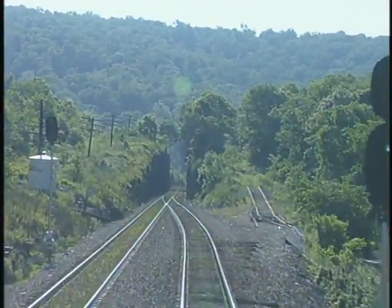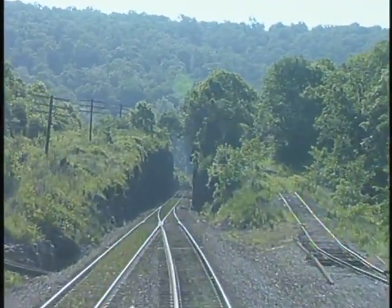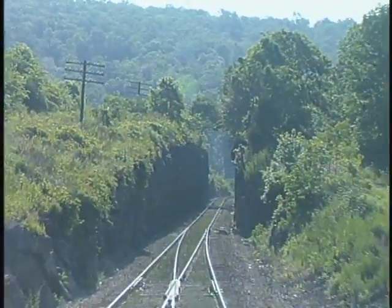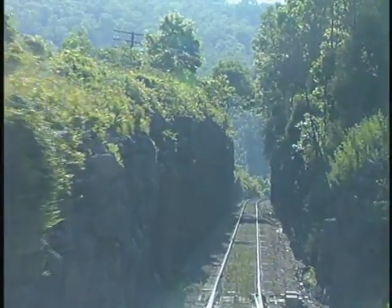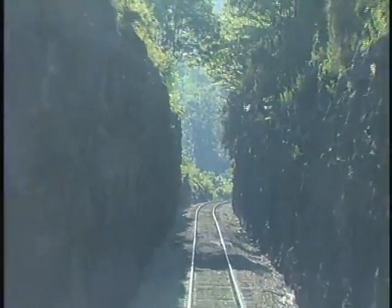To the right can be seen the remaining rails of the escape track at the south end of the Rockledge siding. The tracks once diverted runaway trains into a pasture before they could go hurtling out of control down the mountainside. Shades of the better-known diversion tracks on the Southern's Saluda grade in North Carolina.